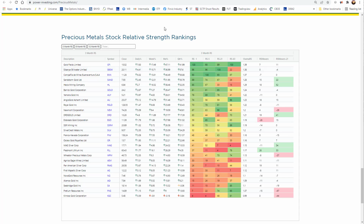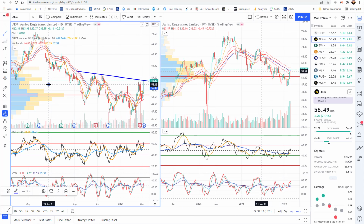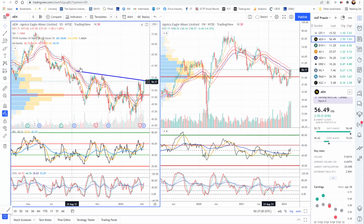Now we move down to the precious metal stocks. You can sort them, rank them, look at them however you want, flip to TradingView charts. If you are a member, it'll take you straight to your templates. I am, so here's one of my templates that I look at, and I've marked a couple of these up. Don't want that.